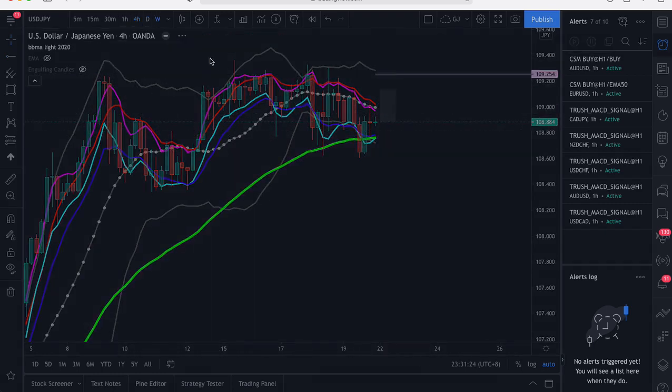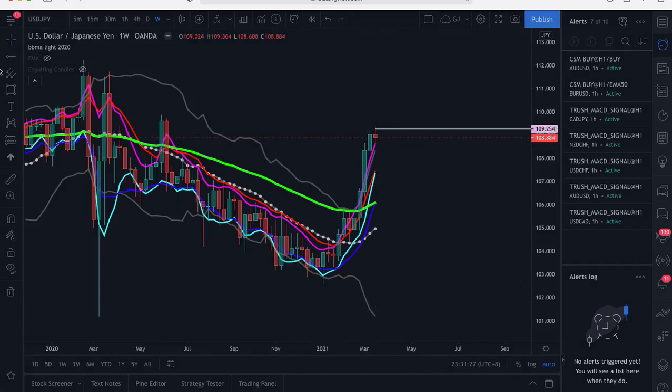Where is the target? Weekly MA 510 low over here. This will be the target. So it's a pretty decent risk reward ratio.